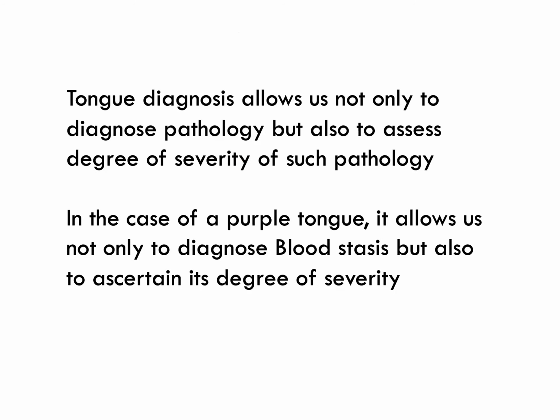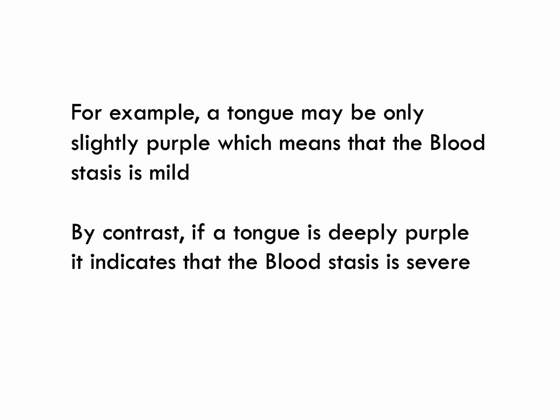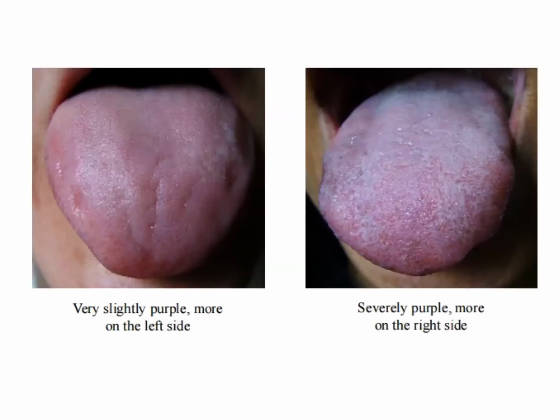Tongue diagnosis allows us not only to diagnose pathology, but also to assess the degree of severity of the pathology. So in the case of a purple tongue, it allows us not only to diagnose blood stasis, but also to ascertain its degree of severity. For example, a tongue may be only slightly purple, so this means that the blood stasis is mild. If a tongue is deeply purple, then the blood stasis is severe.